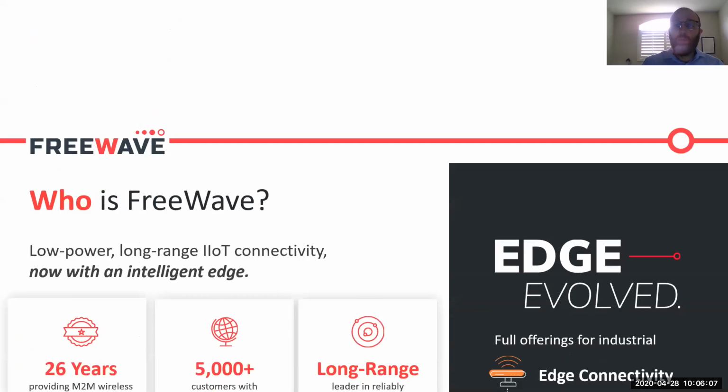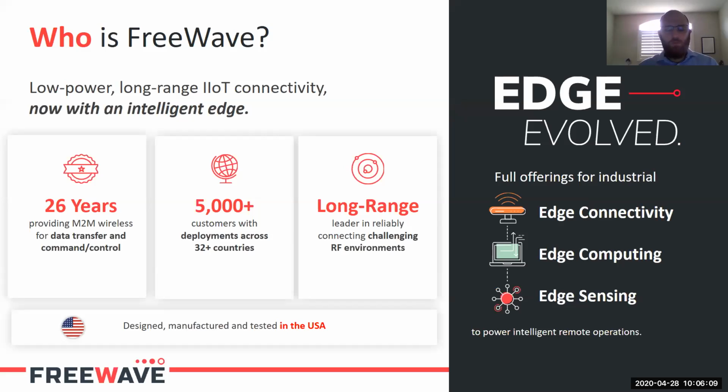For those of you who are not familiar with FreeWave Technologies, we're a Boulder, Colorado-based hardware manufacturer. Our history and pedigree has been in long-distance wireless connectivity for remote site instrumentation, remote site automation, remote site control systems, any sort of process control that's happening in a remote location.